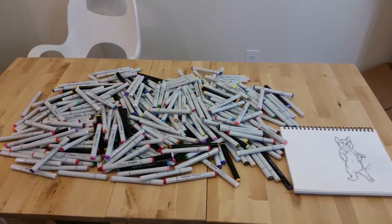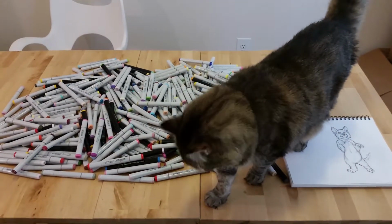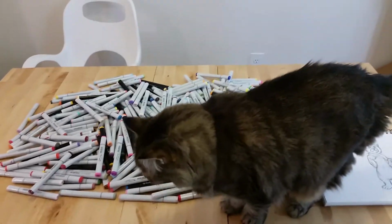What I'm going to do is kick out a few markers that are low on ink and don't have refills, as well as the grays, because those are kind of boring for a challenge like this. Then I'm going to dump the rest on my table, and let my cats pick which 3 I will use.